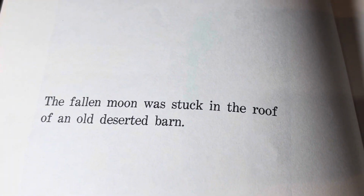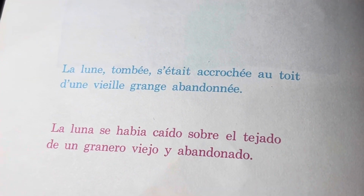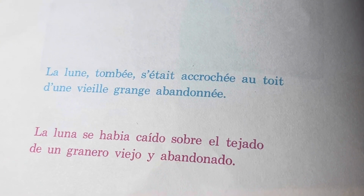The fallen moon was stuck in the roof of an old deserted barn. See, and then you've got the French and Spanish down there. La luna se había caído sobre el tejado de un granero viejo y abandonado.